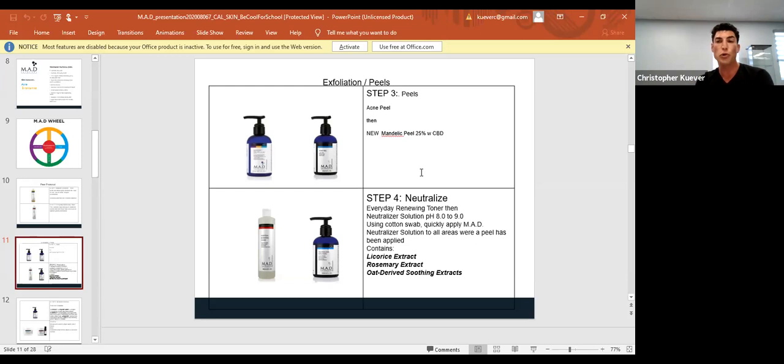Then we're going to neutralize, but we're gonna use that three-step neutralization process. Everyday Renewing Toner, then neutralizer solution. Quickly apply, and then we're doing our water, our three-step. Neutralizer, water, and the Everyday Renewing Toner again. And that Everyday Renewing Toner has licorice extract, rosemary extract, and oat-derived soothing extracts.